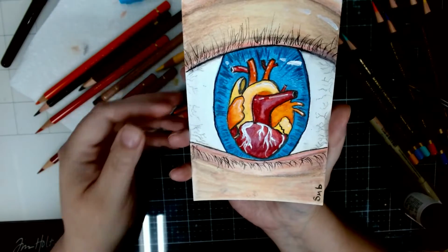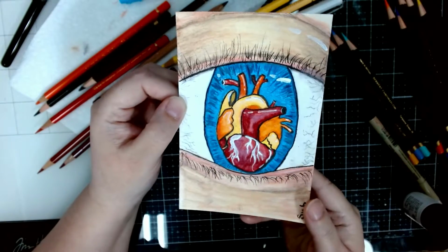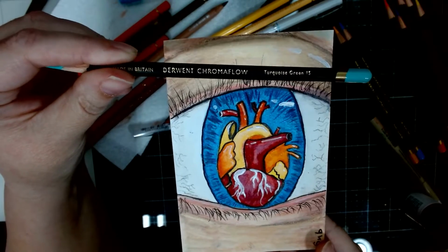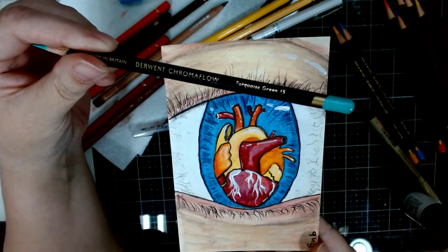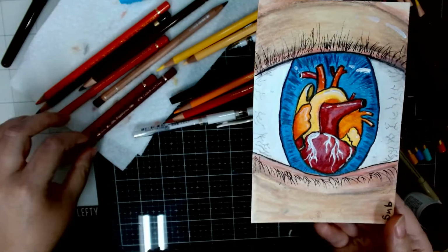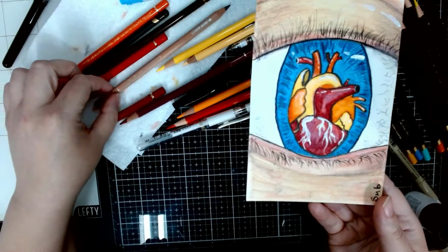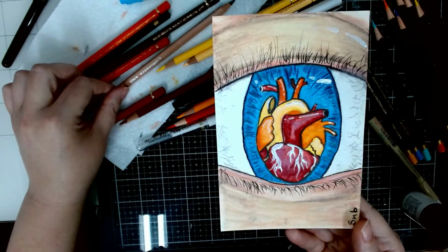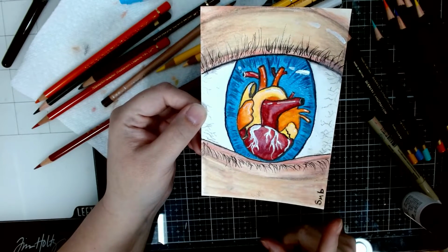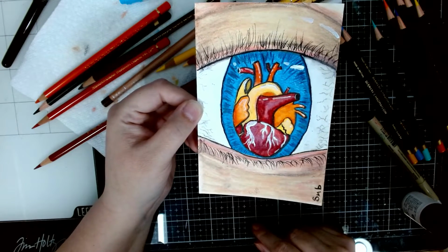What I found when working with the pencils that came in the box is that the Holbein ones melted and blended great. The Derwent Chromaflow ones did not melt and blend well. I had to actually switch and use my other Holbein pencils as well as the Polychromos. Both of those melted well. Also, I tried one of the Luminance pencils and it melted well, but the Chromaflow Derwent ones did not. So be cautious when you go in with your art project and test your pencils first.